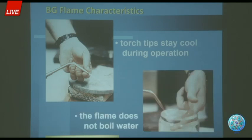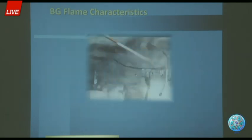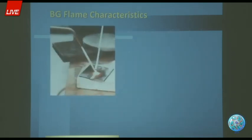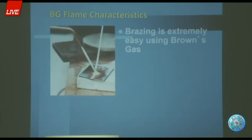So here, the flame doesn't boil water and it condenses, and the new water is the exhaust. And the new water is an entirely different subject I can't even get into right now, but it's absolutely astonishing, the things that can happen with new water.